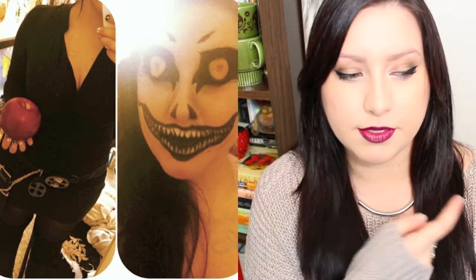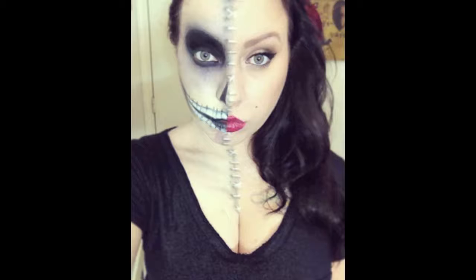I was Ryuk from Death Note. The second one I was a half and half, half zombie, half pinup girl kind of thing. Then the third one, I was just a vampire or something. I don't know. I just had fun with the makeup of it.